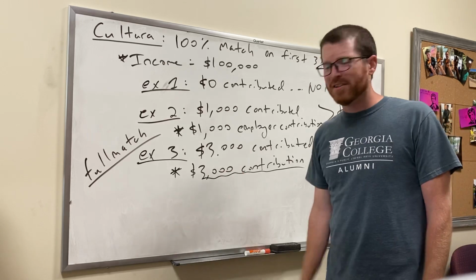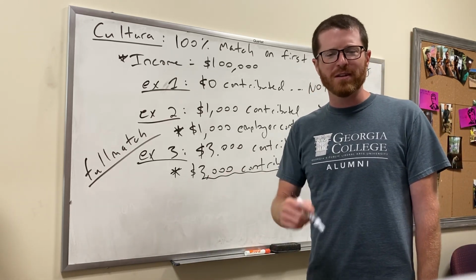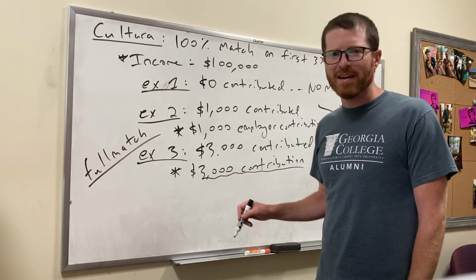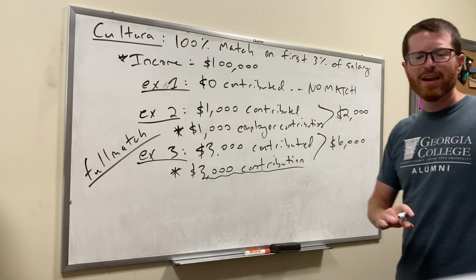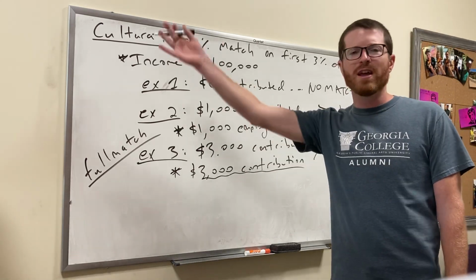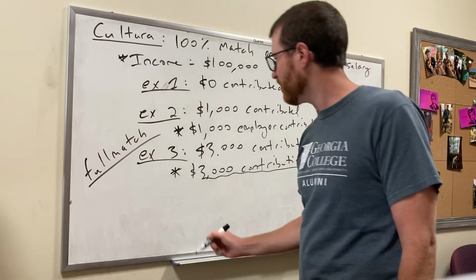Not only is this $3,000 your employer is giving you, but they're also giving it to you in a way that's very tax advantaged. This money doesn't get taxed, right? This money would go into your traditional 401k, and not get taxed until you withdraw it way into the future. So it's really nice to make sure you get the full match.